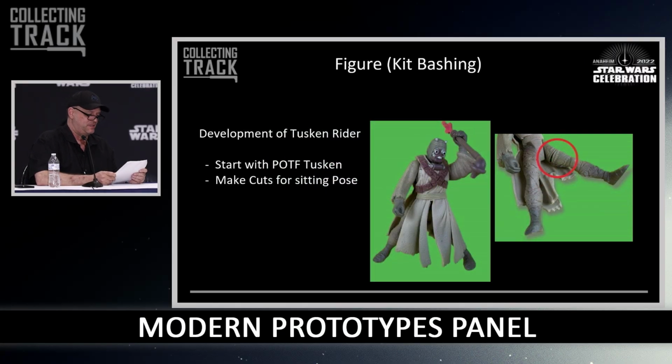A lot of times we have the Tusken Raider, Power of the Force 2, that came out with the original release, and then they came up with a Bantha and wanted to come up with a rider for the Bantha. A lot of times they like to take what they had as a figure already released, make some modifications to it, and see where they need to go based on those modifications.